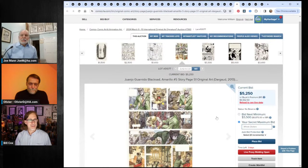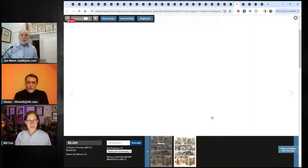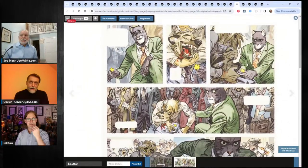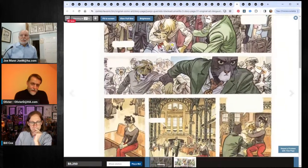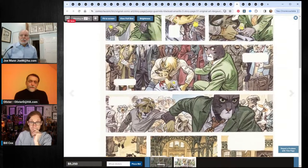There you go. Piece by Juan Ho. This is gorgeous. Absolutely. Also a master of colors. And if you are used to his universe, these pages are not coming on the market. It's impossible to get them.